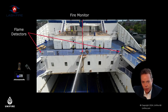Next, part of the LASH FIRE research was to do an onboard demonstration of the fully autonomous system. This was done on the Stena Scandinavica in June 2023. Here you can see the position of the fire monitor in the center, mounted to the superstructure, as would be typical in an installation. And there are 2 detectors mounted where you can see the arrows pointing. They're very small, so they're hard to see in this picture.